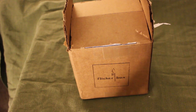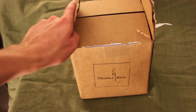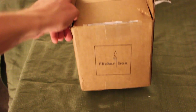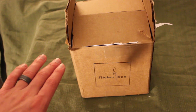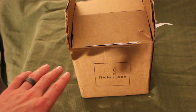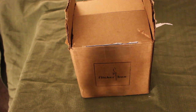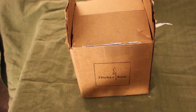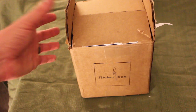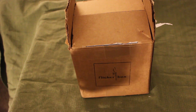This one's a bit different this time. I'm pretty excited for it. This is called Flicker Box. Flicker Box is a candle subscription box instead of food or beauty products or something like that. This is actually one that gives you candles. Their deal is that they are all handmade artisan candles, and there's a variety of different types.